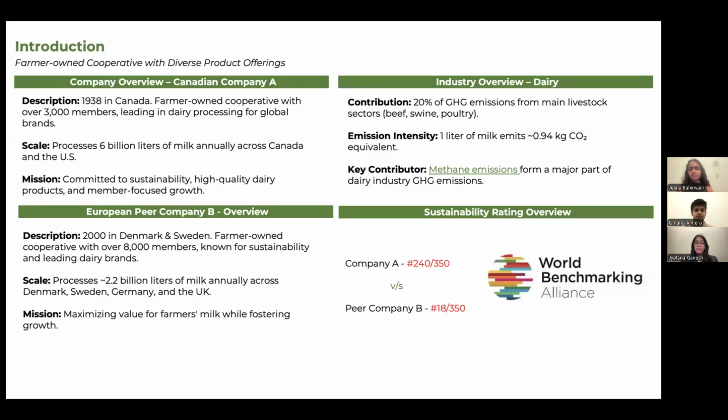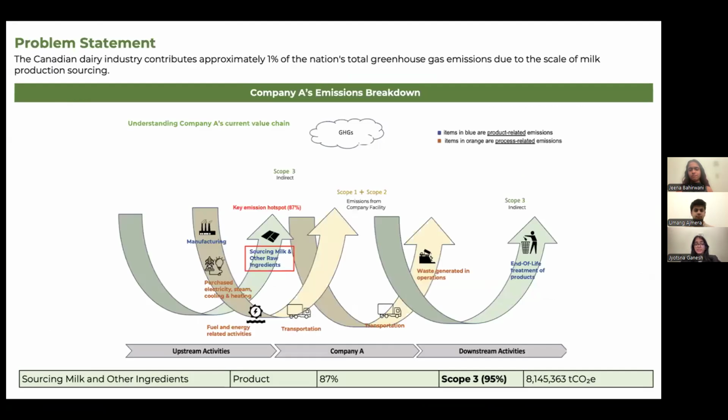The dairy sector contributes to 20% of Canada's livestock emissions, emphasizing the need for decarbonization. Our proposal targets Company A, a farmer owned global dairy cooperative with 3,000 members. Our industry comparable peer, Company B, is a European sustainability leader that ranks in the top 20 for its adherence to best practices. Moving on, let's explore the issue.